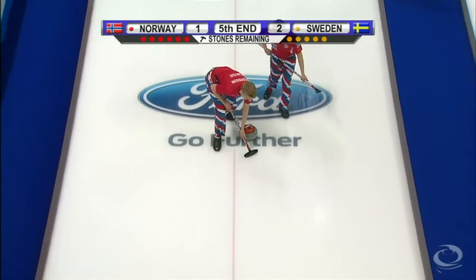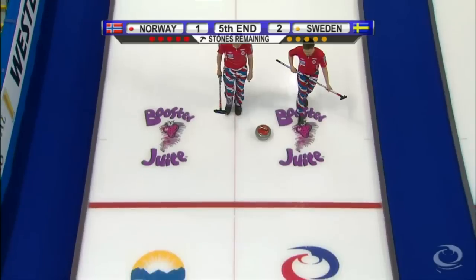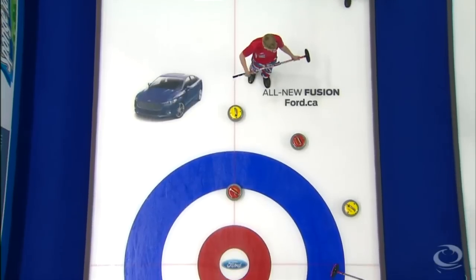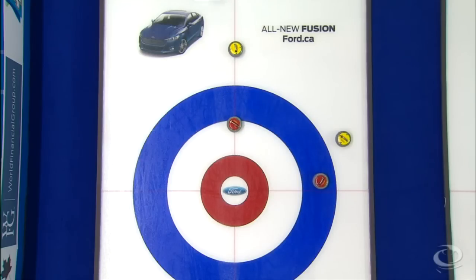And all of that set up by just a miss that was just a fraction off, and a completely different end otherwise, and this one will come down. Just needs to sit on the side. They know Sweden will probably try that hit and roll in.